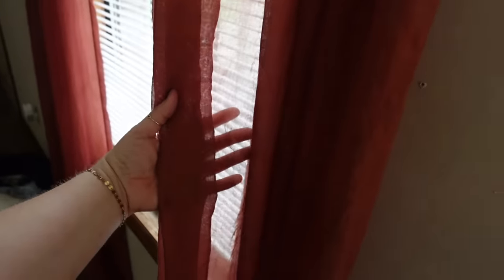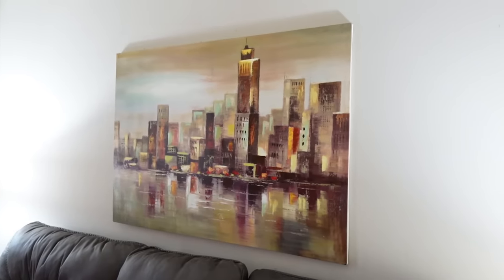I recently picked up some new curtains to put in there for him. I got them from At Home. When I was in there, I saw these and thought they would match really well with some artwork that he picked up that he really likes. So I'll show you those.